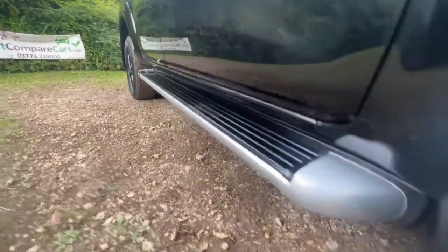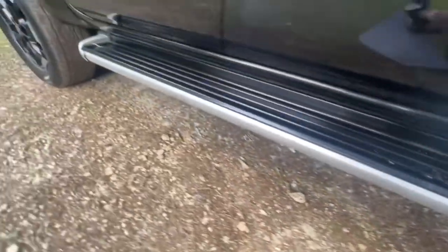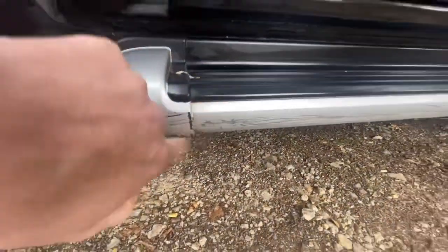No, there's nothing on it at all. There's no marks or dents. Side steps are in nice clean condition. Being picky, there's a couple of little marks on that, but it's just obviously where you put your feet. There's also a tiny little bit of a screw up there as well.